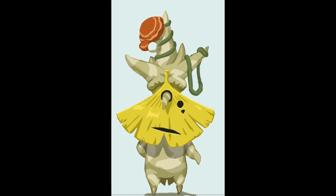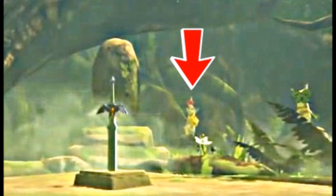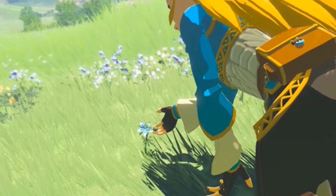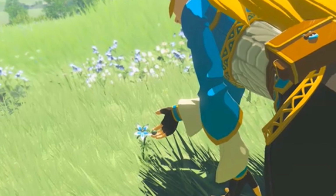Alternatively, it's possible that this new Korok, as the elder of the race, could use certain abilities to restore the Master Sword, and who knows, maybe he partners up with Princess Zelda, who in the most recent trailer was seen kneeling down to observe and perhaps take these flowers.